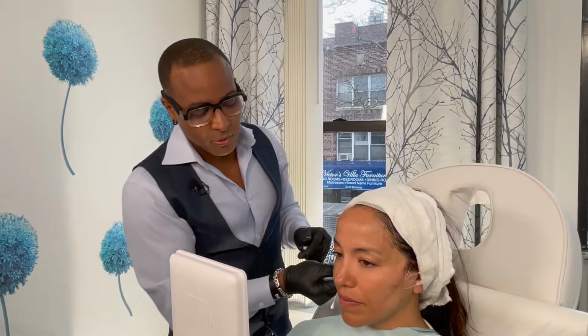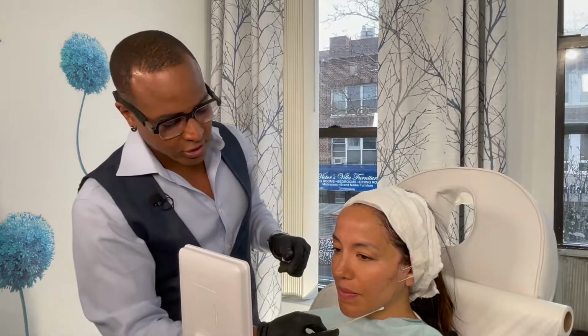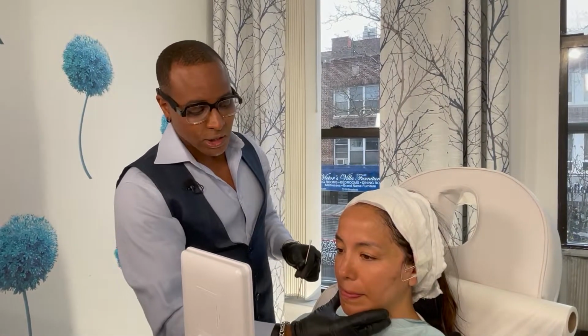There's a huge difference. Right now you have zero jowls, no jowls. Your jawline is nice and straight. Now from this point, we can take a little bit of filler and really accentuate that jawline. I'm not going to do it today, but we can do that if necessary to create a look that Melissa wants. So now I need to find out what Melissa really wants.